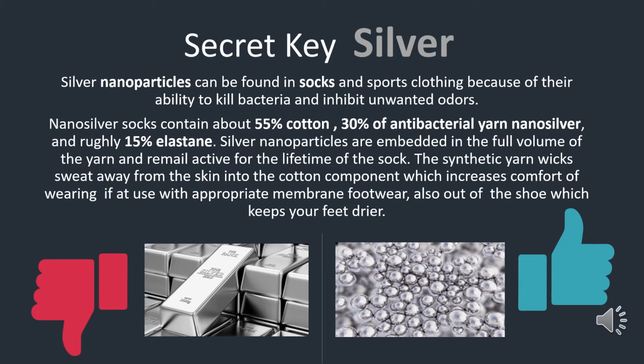The synthetic yarn wicks sweat away from the skin into the cotton component, which increases comfort of wearing. If used with the appropriate in-membrane footwear, it also wicks moisture out of the shoe, which keeps your feet dry.